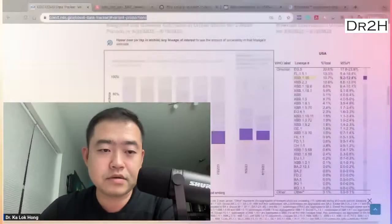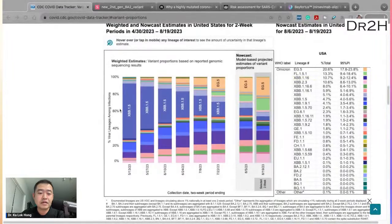The U.S. is expected to have an updated XBB.1.5 booster in mid-September. But let me pull up that screen again. According to this CDC tracking data, XBB.1.5 is really going away. It's projected not to be there by the time this vaccine rolls out in mid-September. I hope not, but we are always playing catch up with new variants.